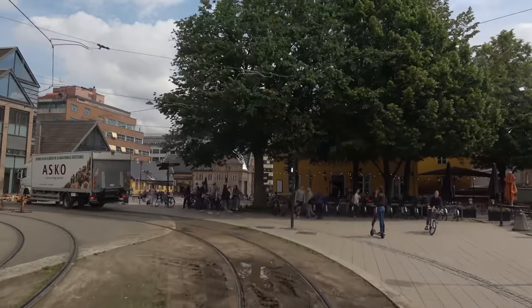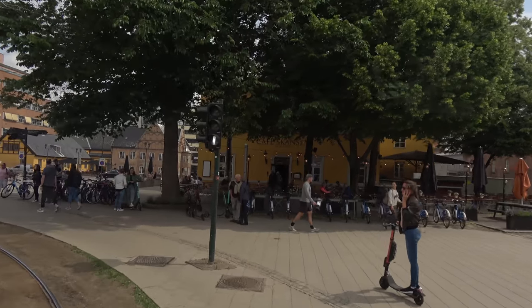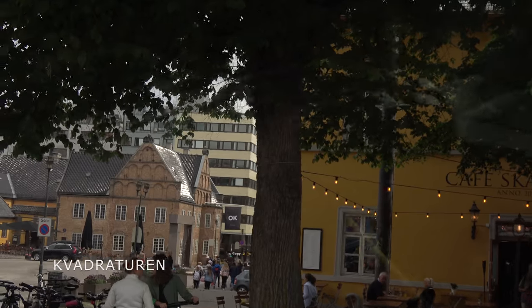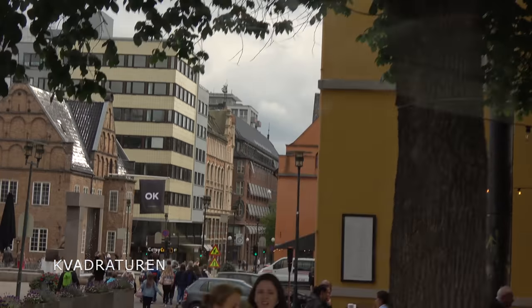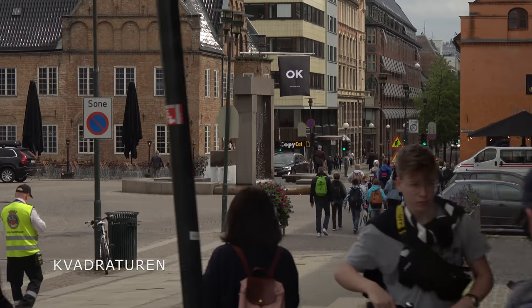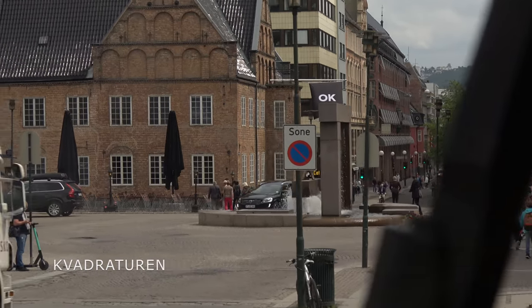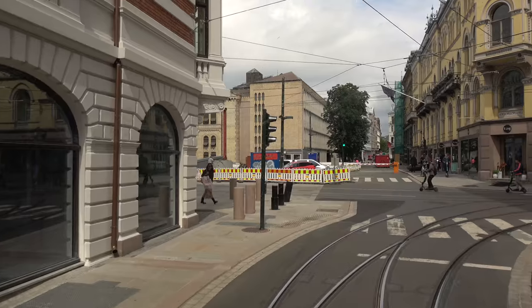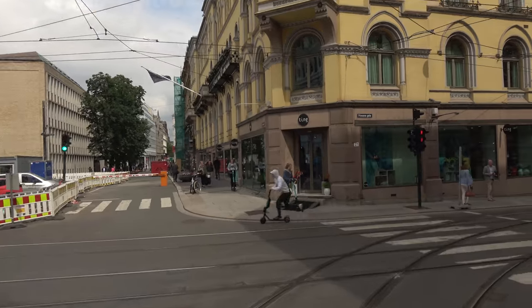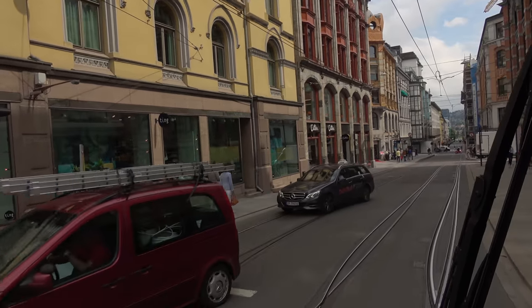Down here is where the Danish king said that Oslo is going to be. And this area that we are going down now is actually the old Kvadraturen, which means the square area, and this is like the old Oslo, the old Christiania area. And now we're going down something called Prinsens gate, or the street of the prince.